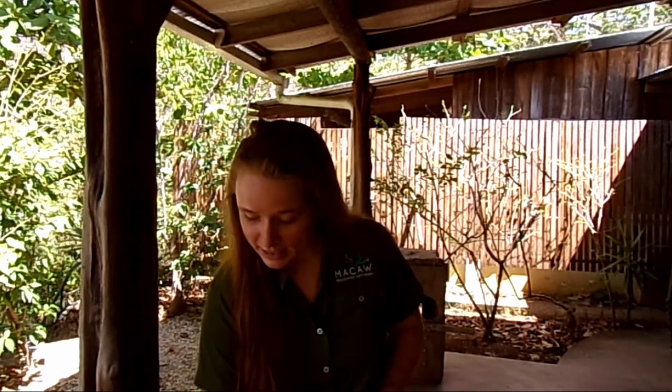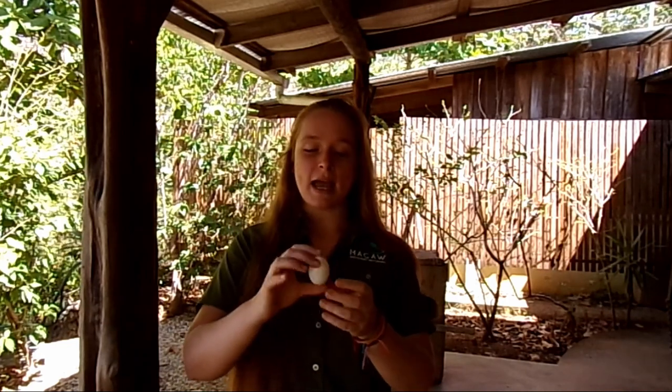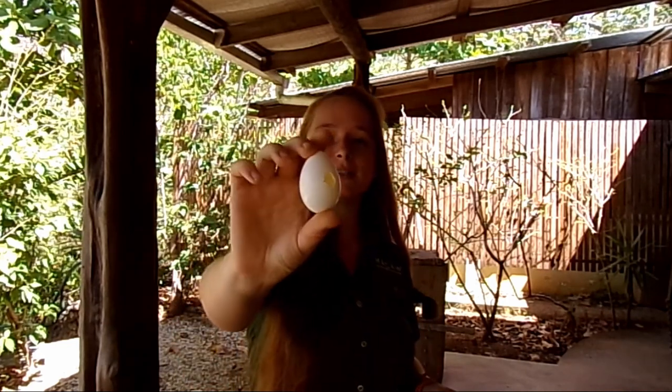So the last thing now that I have for you to see is this egg here. This is the egg from a scarlet macaw, and you can see that it's pretty tiny. It's in my hand here, and it just sits in the palm of my hand. So you can understand how tiny these chicks are when they first hatch and why they are so vulnerable.